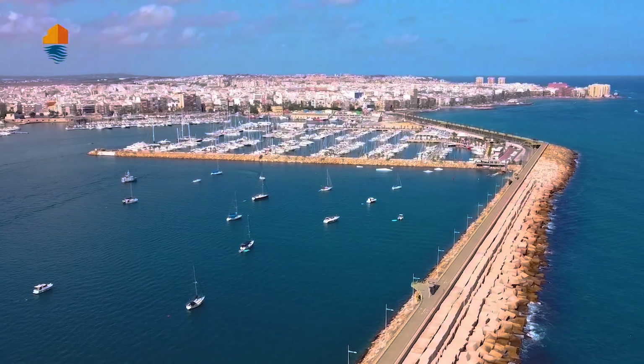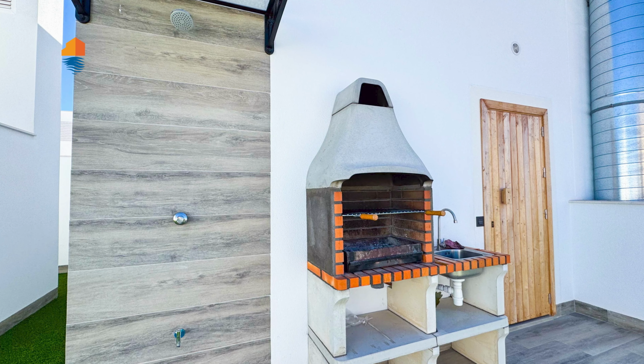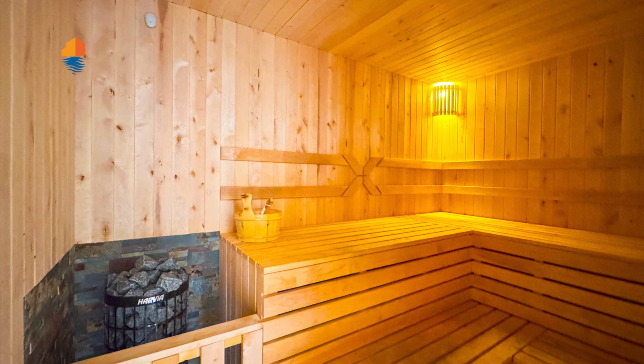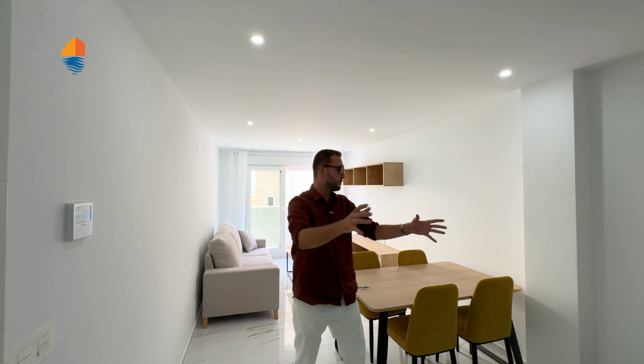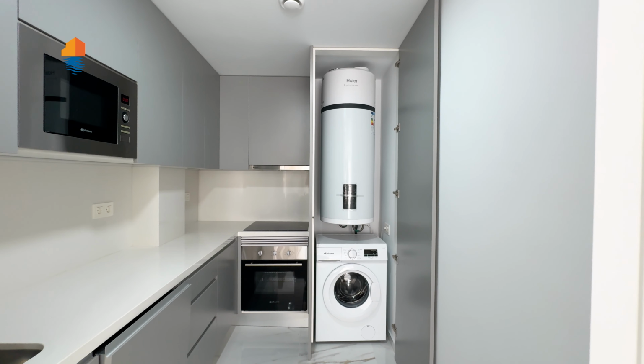This apartment is offering you 2 bedrooms, a beautiful urbanization. We have a barbecue on the rooftop, we have some green areas on the roof of the building, and we have some space where we could put sun lounges and where we can hang around. Open plan kitchen, open plan dining area, so everything you need. This apartment costs just 222,000 euros.